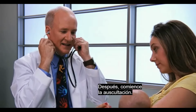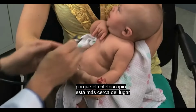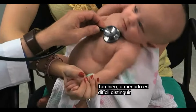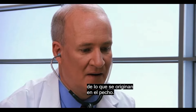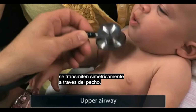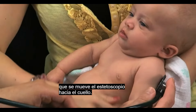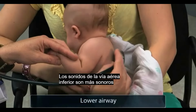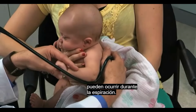Next, begin auscultation. Breath sounds are louder and harsher in infants than in adults because the stethoscope is closer to the origin of the sounds. Also, it is often difficult to distinguish transmitted upper airway sounds from sounds originating in the chest. Upper airway sounds tend to be loud, transmitted symmetrically throughout the chest, and loudest as you move your stethoscope toward the neck. They are usually inspiratory, coarse sounds. Lower airway sounds are loudest over the site of pathology, are often asymmetric, and may occur during expiration.